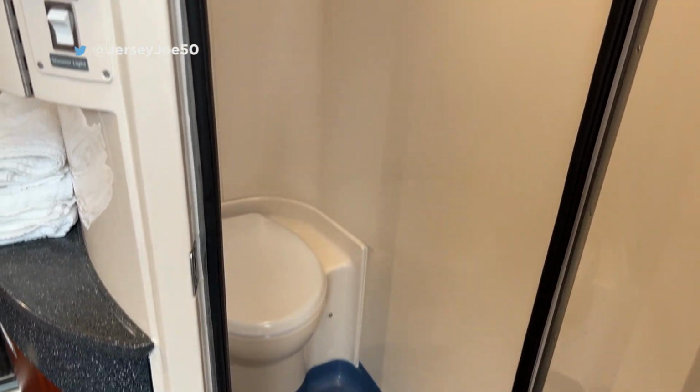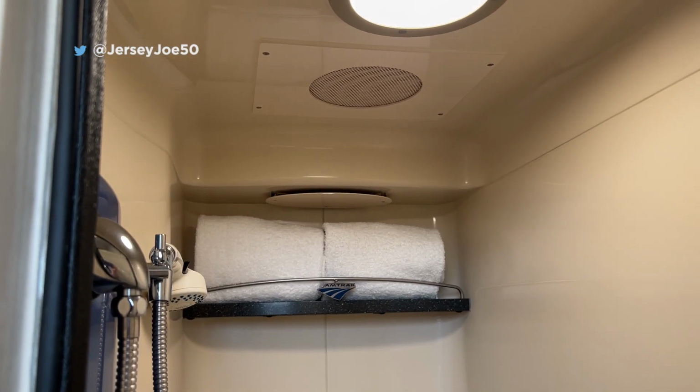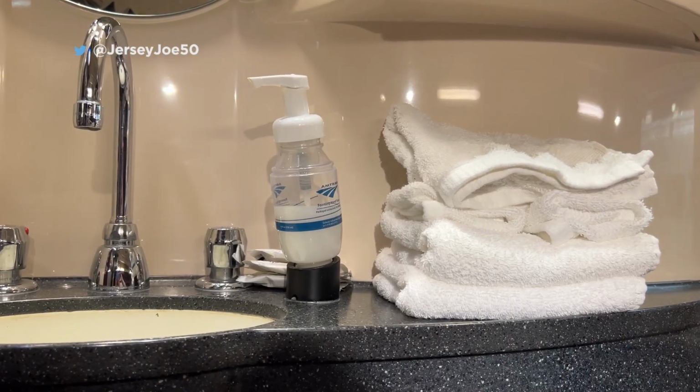Yes, it's a toilet shower combo with both day and night lighting. Now this becomes an adventure and a problem a little bit later. Spoiler alert, it leaks. You'll be able to see that in a few minutes. Towels and both liquid and bar soap are provided, but not shampoo.